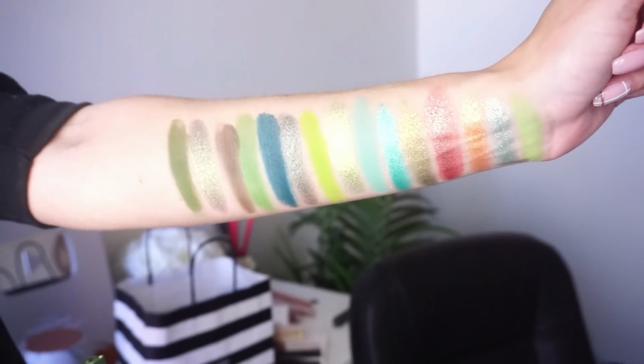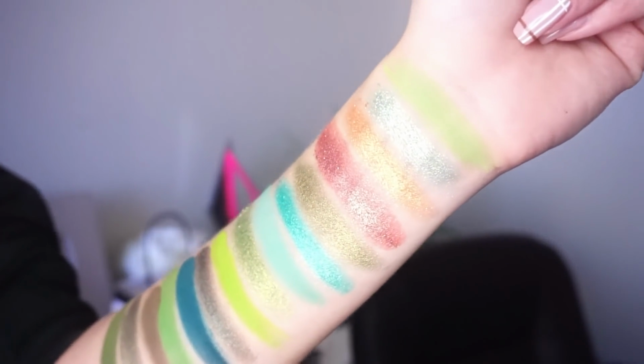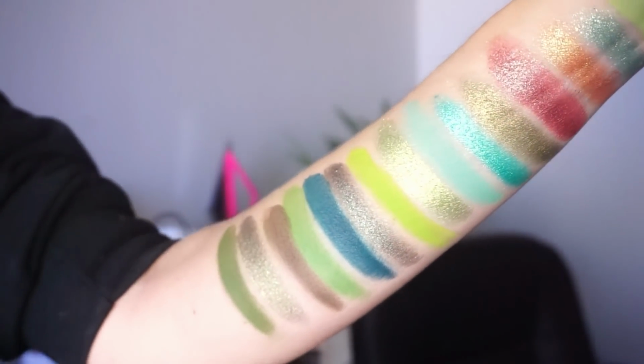This shade over here, Dry Vermouth, that deep olive green, to me it looks kind of intimidating in the pan. It is so easy to use. It's probably my most reached for shade in this palette, quite honestly. I use it all the time. Olive Lover, this shimmer is just absolutely beautiful. So easy to work with.